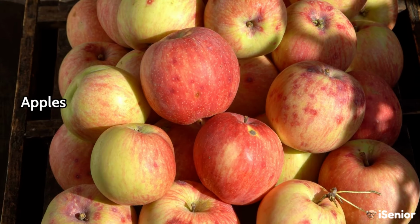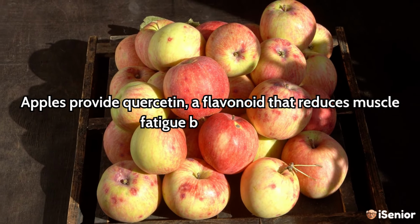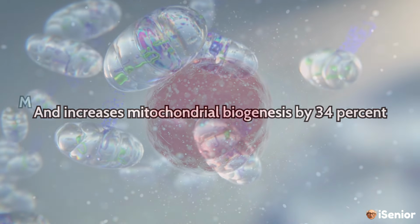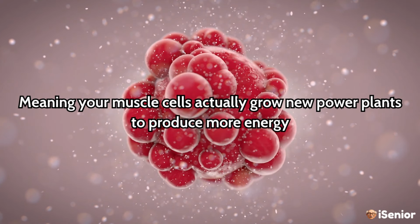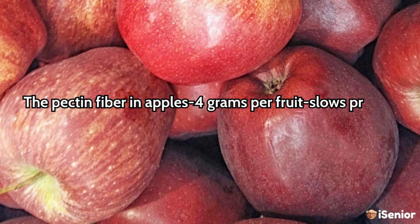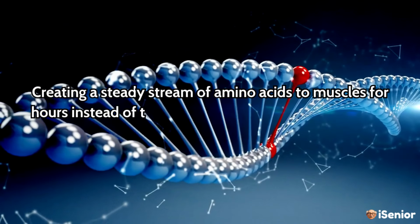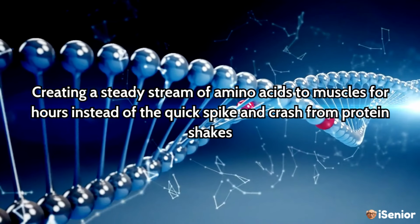Apples provide quercetin, a flavonoid that reduces muscle fatigue by 47% and increases mitochondrial biogenesis by 34%, meaning your muscle cells actually grow new power plants to produce more energy. The pectin fiber in apples, 4 grams per fruit, slows protein digestion by 28%, creating a steady stream of amino acids to muscles for hours instead of the quick spike and crash from protein shakes.